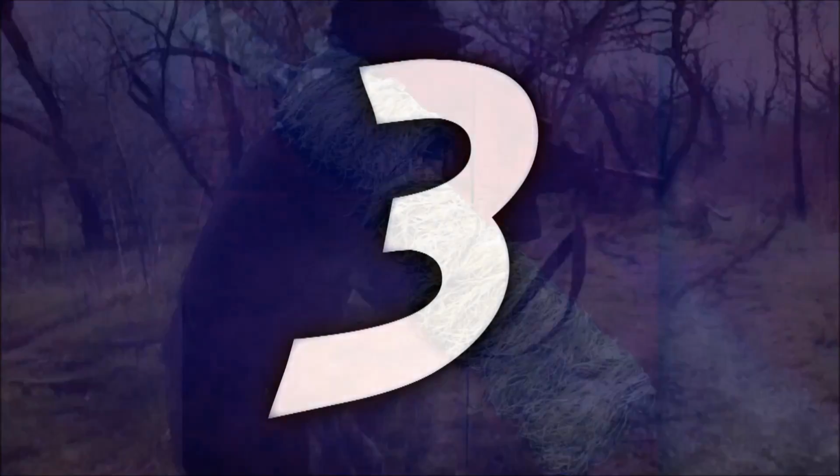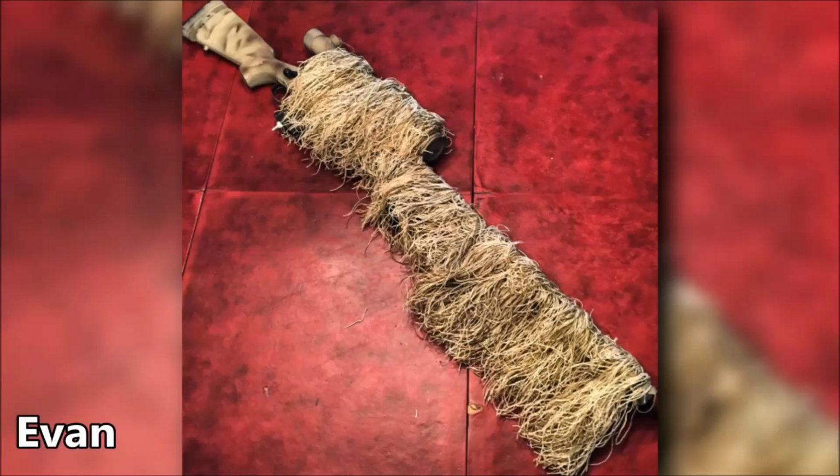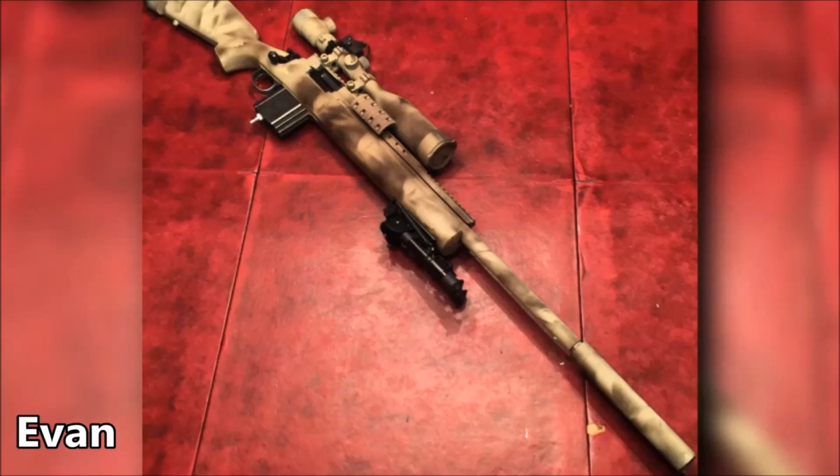Moving into number 3, however, we have something a bit more long range. This time it's Evan with his HPA pre-banned Tanaka M700, which would be easier to see if I didn't make this the first pick of it. Oh, alright, that's much better.